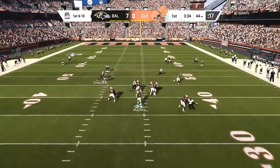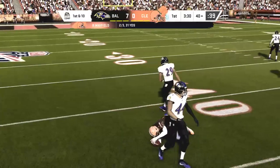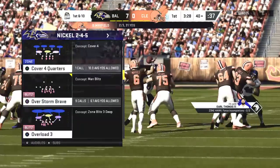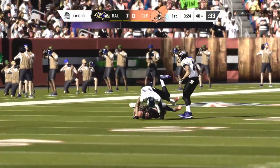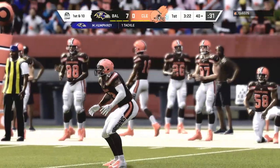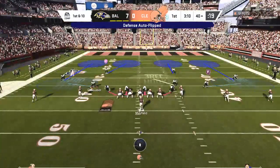On first and 10, Mayfield. He's got the hook up to Odell Beckham. And they'll work this down to the 40-yard line, tackled there. A good gain again. That's now 31 yards combined on those last two plays. First and 10 at the 40. So in Raven territory now.